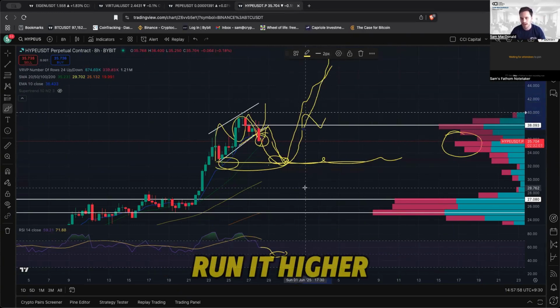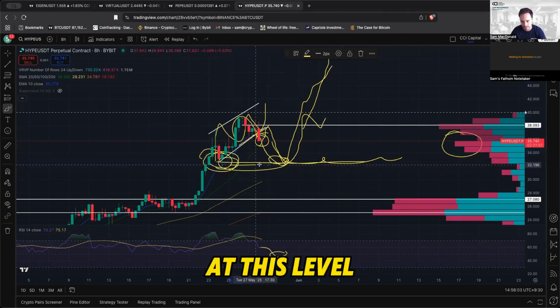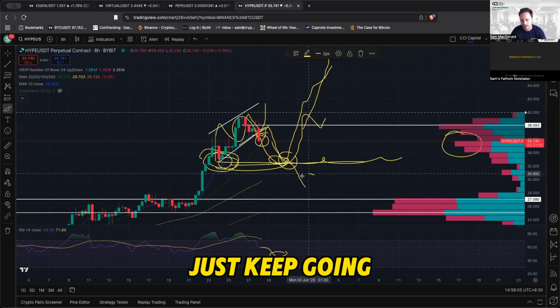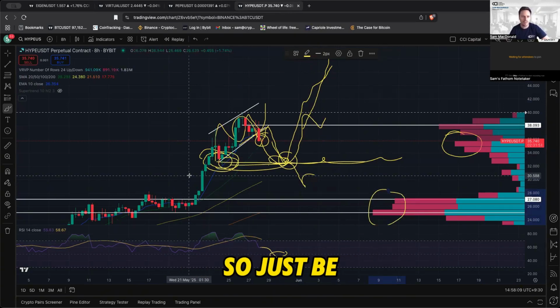You buy the dip and you run it higher, but you do want to monitor if it doesn't get bid at this level. If this level fails and we just keep going lower, then it's going really low. It's just retracing its entire move. So just be careful there, guys.